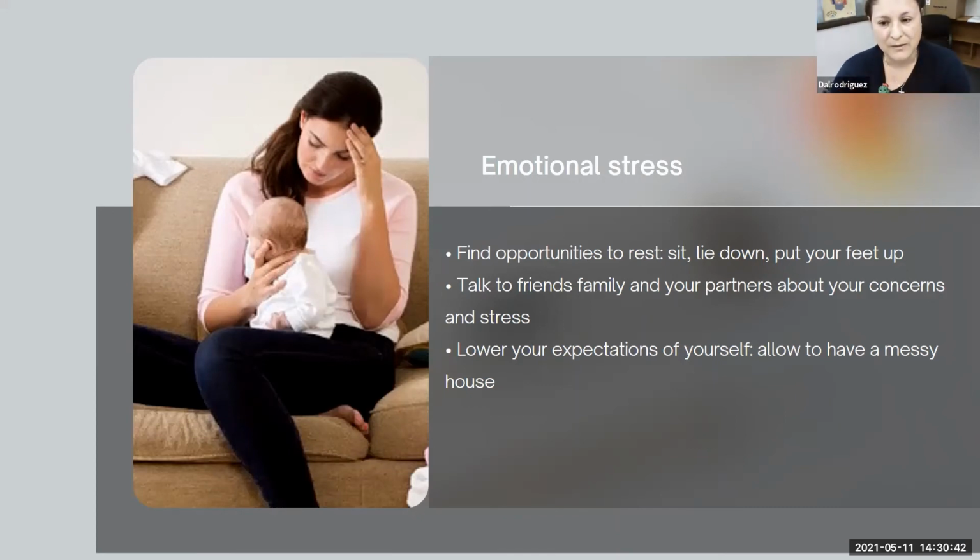So allowing yourself to have a messy house or not do laundry for 2 weeks is perfectly fine, because that's exactly what I did. When I had my second daughter, I didn't do laundry for 2 weeks. And there were times that I went probably 2, 3 weeks that I wasn't cooking. My husband was doing most of the housework and taking care of everything else for me. So it's okay to have those lower expectations of yourself. It doesn't hurt, because you do need to take care of yourself and the newborn.